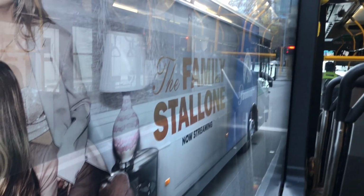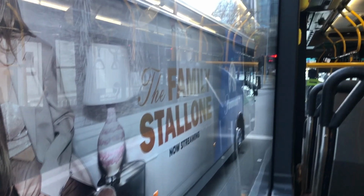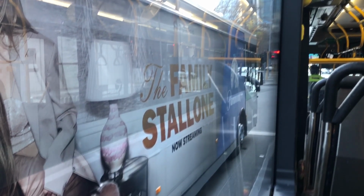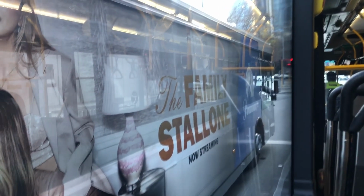Talking about traffic, right now it's already stuck in traffic right at the start. Now it's a refurbished bus because it's 27, so that's why.